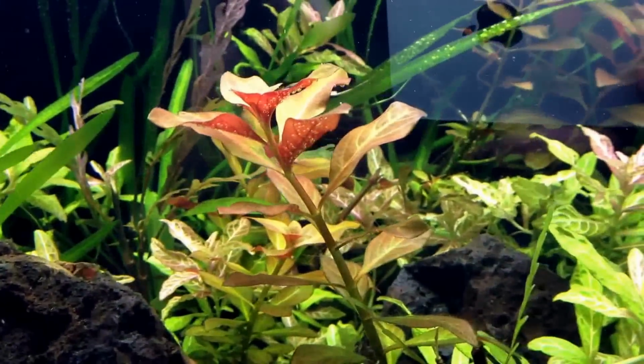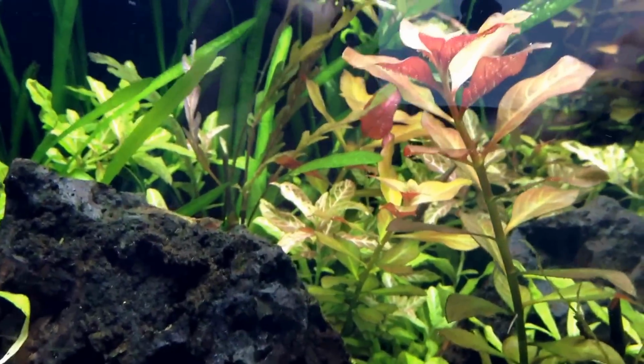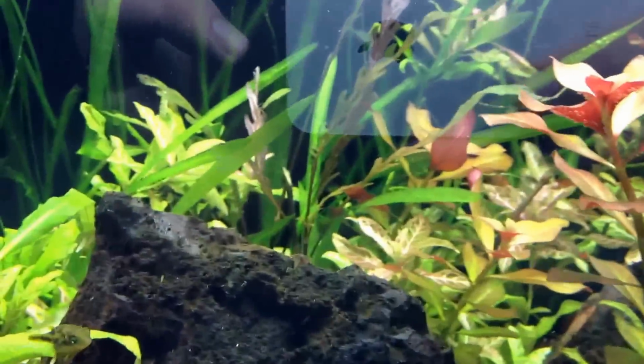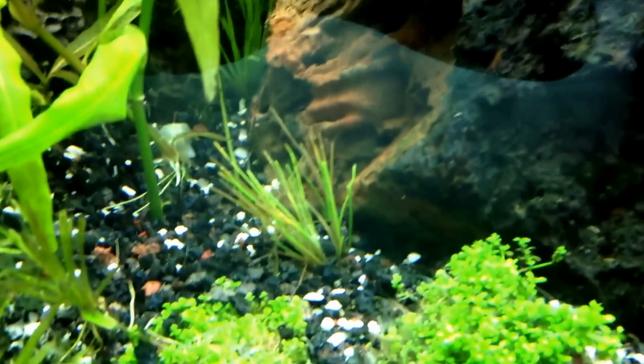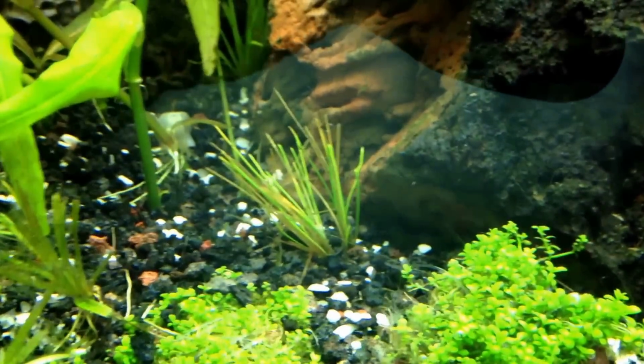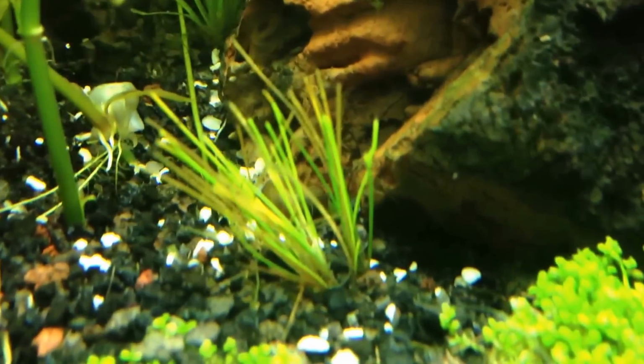Just trying to fill it in and have a lot of different textures in here. I think that looks really good. And you can see I have some more back there. Now, before we go into the plant that I am very excited about, that's really hard to find, and no one seems to want to sell it if they have it.